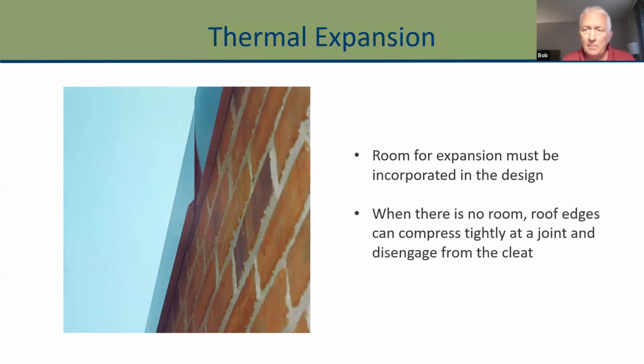And then where the most common issue you need to worry about expansion and contraction in edge metal is at the joints. In this picture, this was a gravel stop. It's on a cleat, but it was butted dead tight when they installed it on a cool day. When it heated up, that metal expanded, and those two ends had just pushed into each other, and it literally pushed them off the cleat. That's what you can kind of see here where this is pushed away. So it's now disengaging from the cleat. Wind will catch that and blow it off.